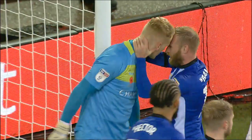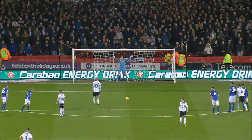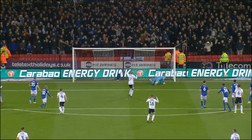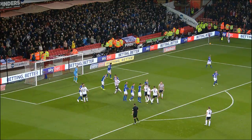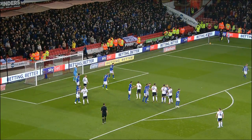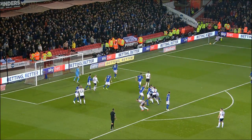He tipped it inside, out for a corner kick. Superb save. Well, that's what Cameron Dawson needed as well after maybe a tough week, perhaps some unfair stick. He's come up with a great answer there with that penalty save.